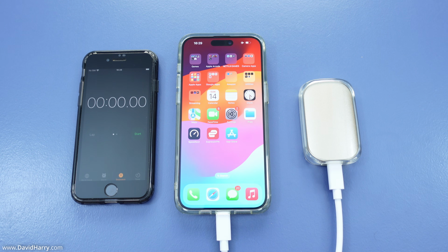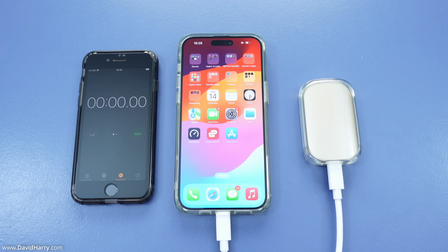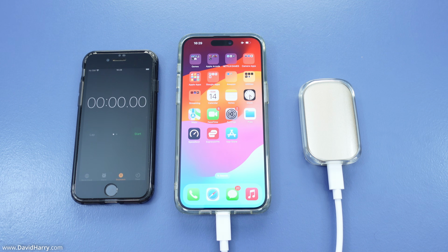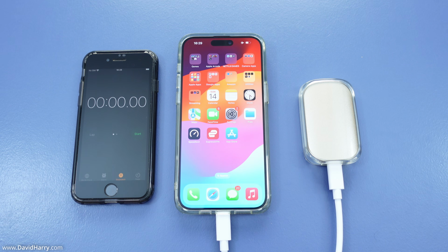Now, don't forget, whatever results we get on this particular test are going to be very specific to the iPhone 15 Pro Max. So these speeds may not be the same with other phones or other USB-C type devices. So just bear that in mind. This particular test is very specific to the iPhone 15 Pro Max.